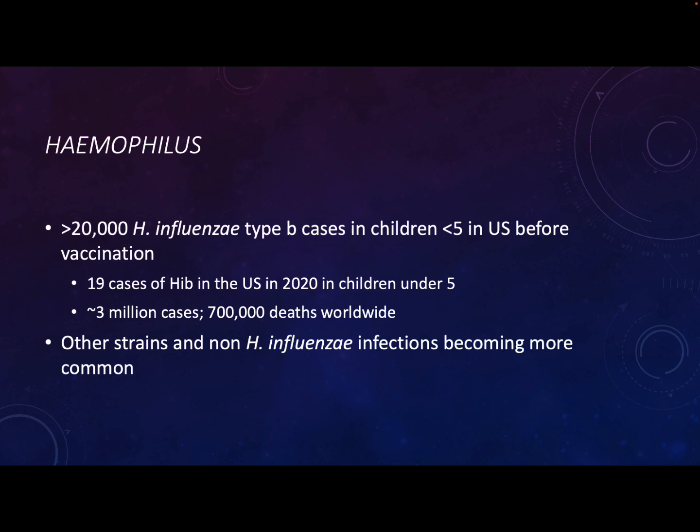As you may expect, because we have a vaccine against type B only, the other infections haven't gone away. And so now what we tend to see is that if a patient does have a Haemophilus influenzae infection, it's usually not type B. The other strains are more common, or other species of Haemophilus are more common. And by that, I don't mean that more people are getting Haemophilus infections. I just mean that the ones that are getting Haemophilus infections are not getting influenzae type B. They might get type D or parainfluenzae. It's just the other species are more common now, and the other strains are more common now than type B.